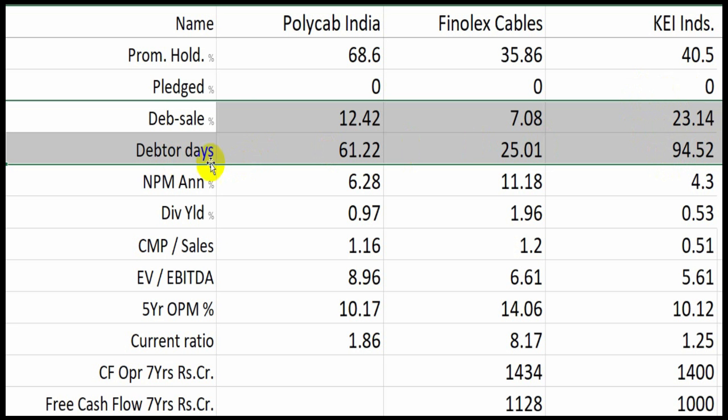Again, in terms of debtor days, Finolex Cables is the most efficient at collecting payment from its customers within 25 days, whereas KEI Industries' collection days have gone above 90, which is my benchmark, and it is taking 94 days to collect payment from its customers. I would wait for the collection days to come down even if I want to invest in this. As of now, because of a high contingent liability, I would be more cautious. PolyCab is taking around 61 days, and this is okay considering that it has brought down the debtor days from 91 in 2016 to 61 days in 2019.